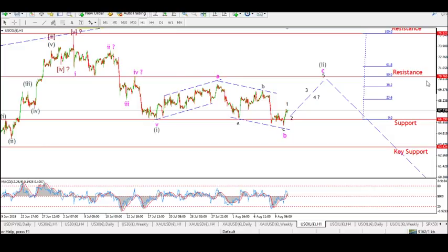So we have resistance forming again at the upper 70s, and that's what we look for next week, a completing impulse wave to the downside, and we should see people getting incredibly bullish. Then if we get a break of 70, we should see people getting very bullish again, just in time for a nice sharp sell-off in wave 3. Okay, so let's move on.